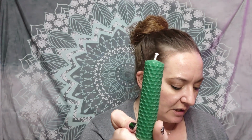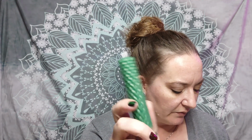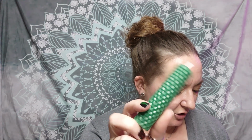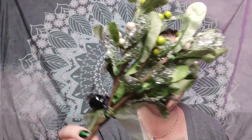Okay. Organic beeswax candle. Candle magic is driven by the element of fire, which represents transformation. The act of burning is believed to connect the physical world to the spiritual realm. This candle was hand-rolled to set intentions of celebration and restoration. It's a party in your pocket, y'all. Then we have the mistletoe bundle with Belle, our beautiful little jingle.